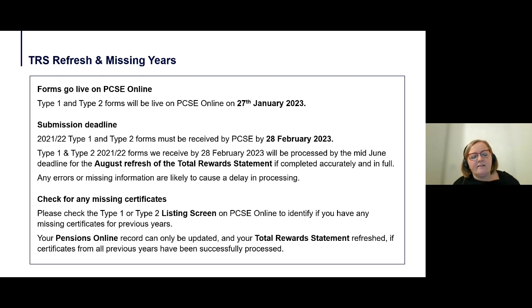The other thing worth mentioning at this point is that we would like to remind you that the NHS Pensions site is updated sequentially. So the total reward statement will only refresh to include your 21-22 information if we have been able to process all of your previous certificates successfully. If there are any gaps in records, then because Pensions Online does update sequentially, you will only see up until the last form that was completed in sequential order.